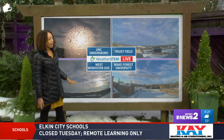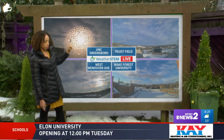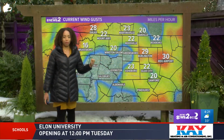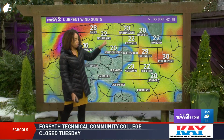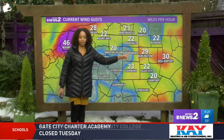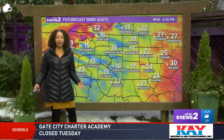We've seen a bit of clouds, and you can see that UNC Greensboro cam kind of showing some moisture there on the cam. Things melting off from that freezing rain that was captured earlier today. Like I said, the winds have been fairly gusty at times. Current wind gusts 22 miles per hour there as we look north, 23 south, 29 there in Burlington. So it's been fairly windy out there throughout the entirety of this day.